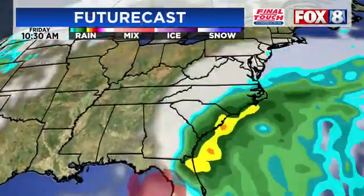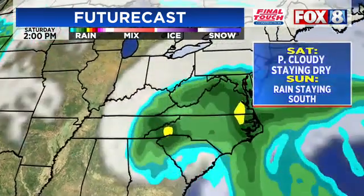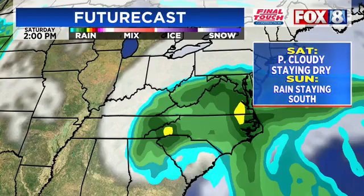All right, so here's the path. Look at this. This is what it means for us. There is a high pressure that's going to be just to the north of us as this low pressure moves out. High pressure is going to take its place, and that high pressure is going to be your and my friend because it's going to suppress the storm from coming any further north.